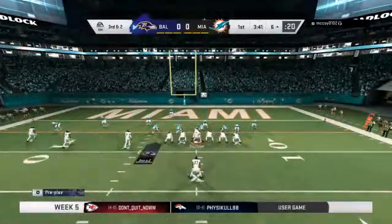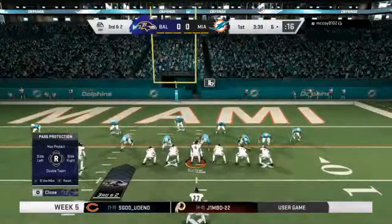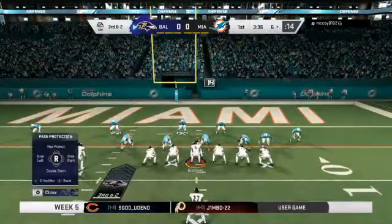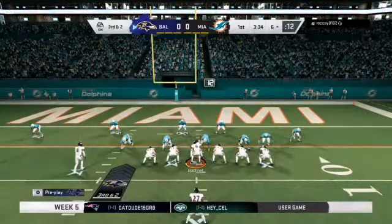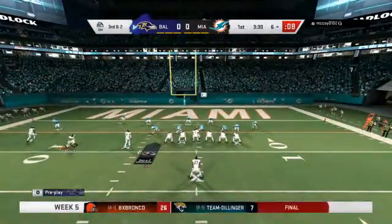Check 31. Check 132 fight. You got track right there. Smart. Hard. Shift. Watch the shift. Go.